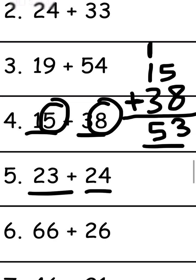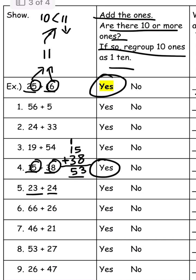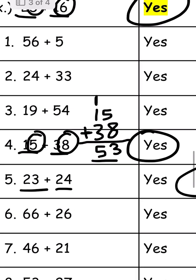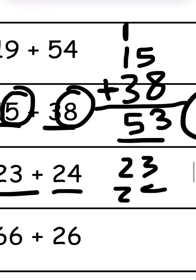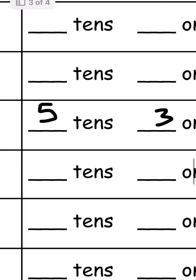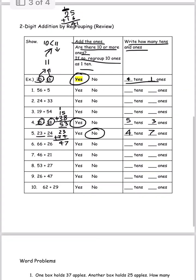We have 23 and 24. So if you add 3 and 4, is it 10 or more ones? No, because it does not exceed 9. Then it's no, then we can just add them. We don't have to regroup anything. So 3 plus 4 is 7, and 2 plus 2 is 4. So it's 47. So 4 tens and 7 ones. Okay, the rest of them you can try. Thank you.